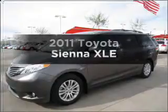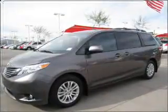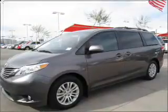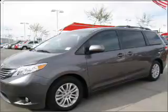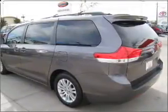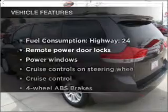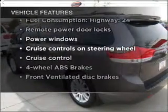Introducing the 2011 Toyota Sienna. If you're looking for an automobile with great attributes, look no further. With a solid six-cylinder engine that responds smoothly to its six-speed automatic transmission, the anti-lock braking system will help deliver you safely to your destination. And with these notable features, you won't want to miss out on the opportunity to own this amazing vehicle.